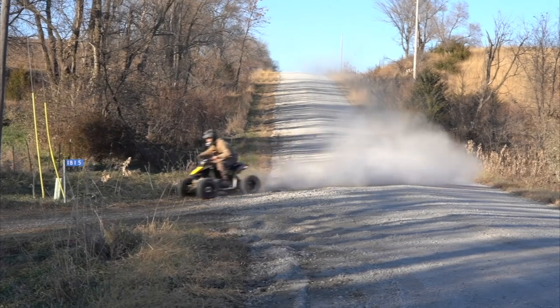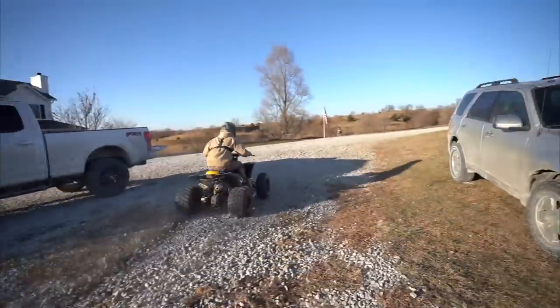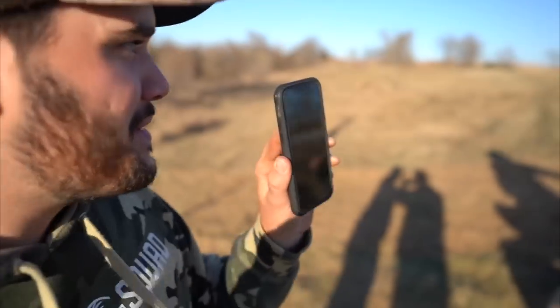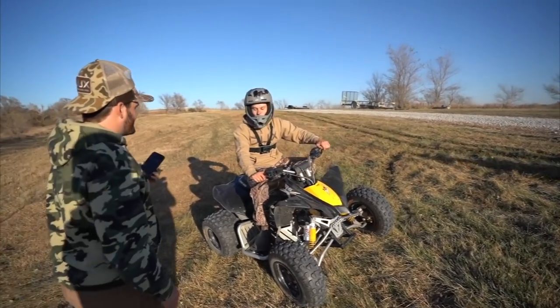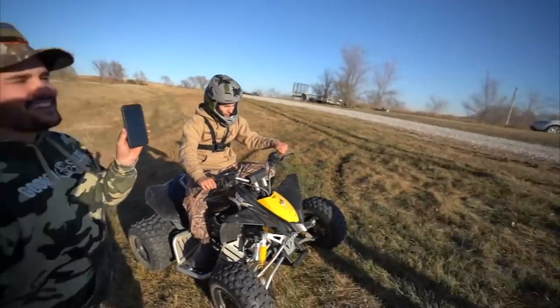It's kind of anticlimactic since it goes like 8 miles an hour and there's not a cop car with lights and sirens chasing, but we'll see how fast he can go. Stop. 1:13. That wasn't bad, I feel like. How'd that go? I drifted on two corners pretty good. I don't know if that's fast or slow, but... 1:13, Slayman.